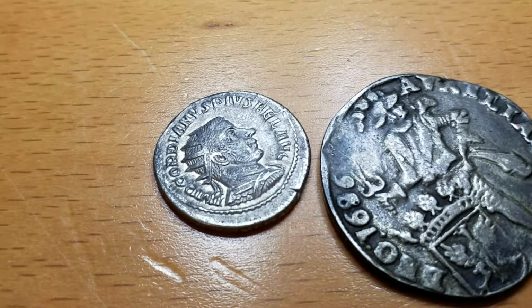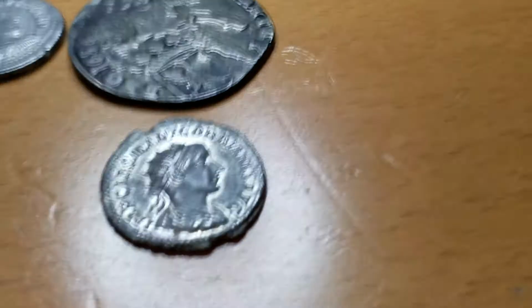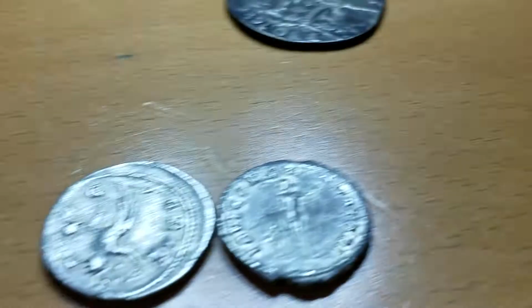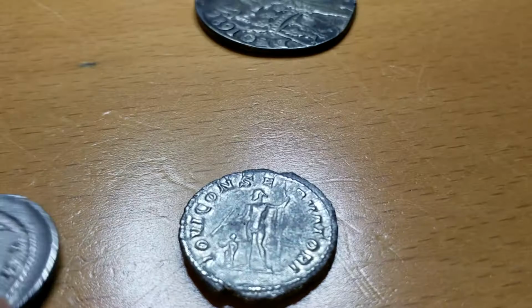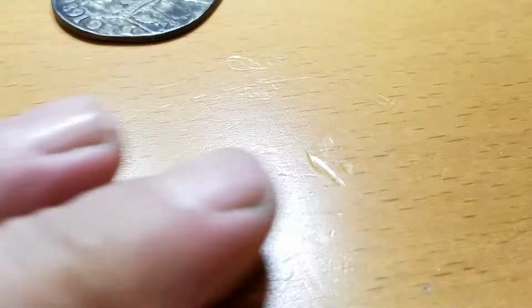And I have some other ones, this is 245 AD, and this is 48 AD. So the guy, he got older. And these are silvers. Turn them around. Silver Roman coins. Beauties, really beauties. But the biggest one is this one.